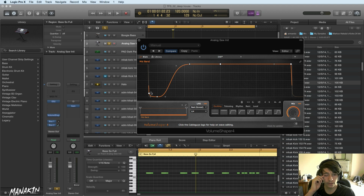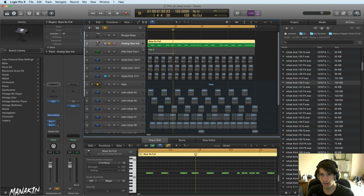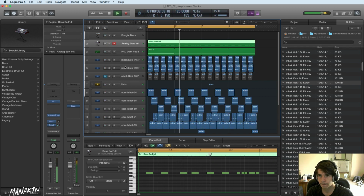Yeah, so I thought it was in the kick that we were adding to, but when I solo the kick, I can't hear it. So what could it be? Then I realized, oh, it's probably the sidechaining in the bass line. So now if I play this back, it's no longer there.